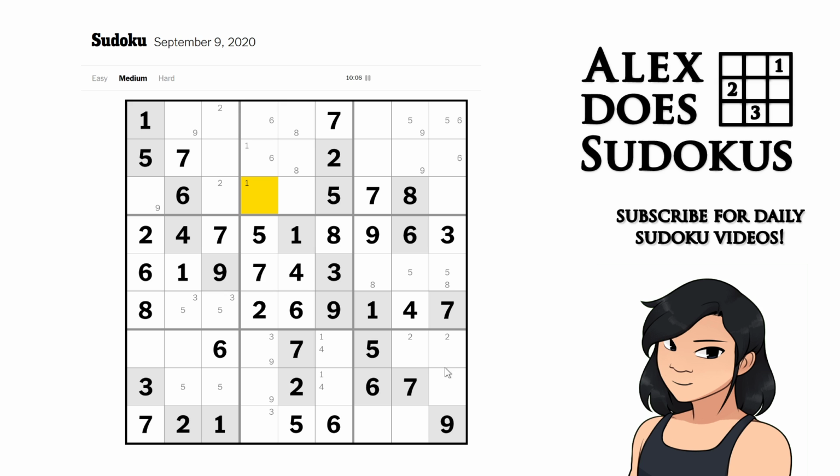Can we do anything else? Let's see, ones. Must be painful for anyone who's good at Sudoku watching me do this, because I am exceedingly slow at Sudokus, I think. 2s, 2, 2, 2, 3s.